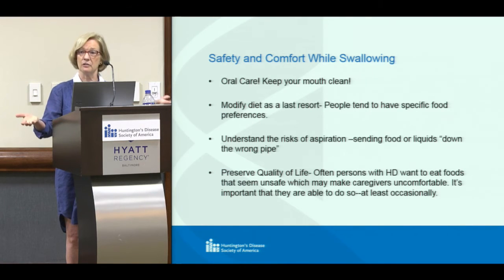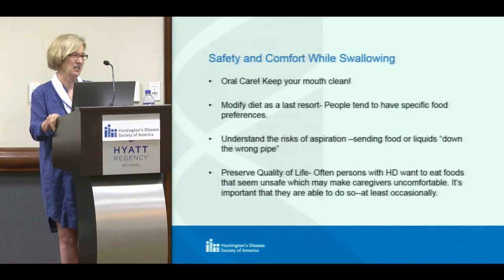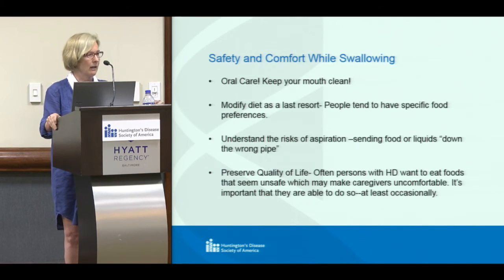And if you have dentures, or no teeth, just brushing, keeping clean. And here again, I say modify diet as a last resort because people really like their food and no one likes to have it changed. And I prefer to try behavioral strategies before we change diets.